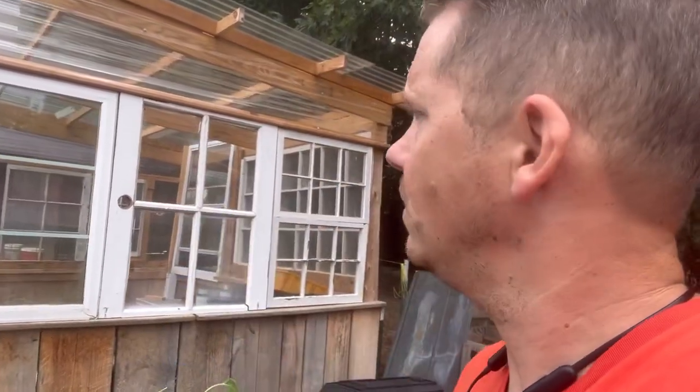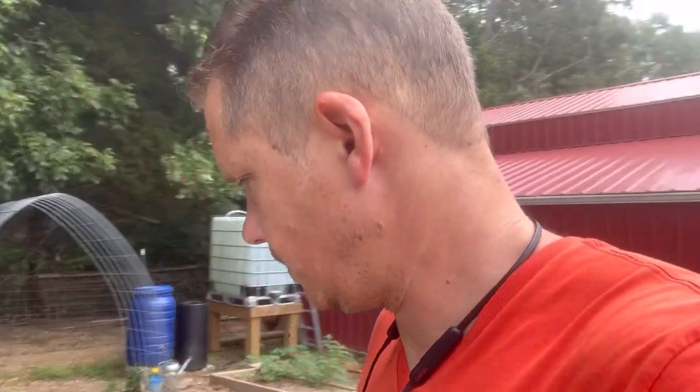And this is our little window greenhouse. We only use it late in the fall and in the spring for seedlings. In the summer, it gets way too hot in there.